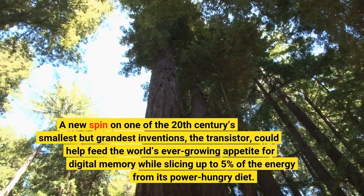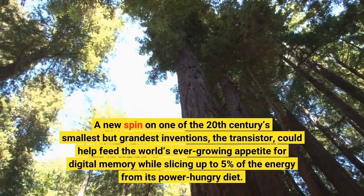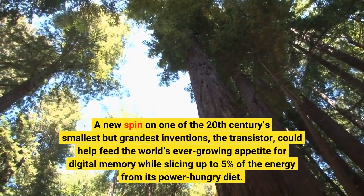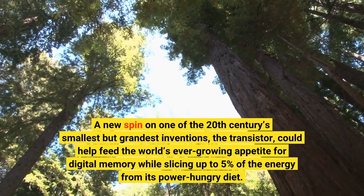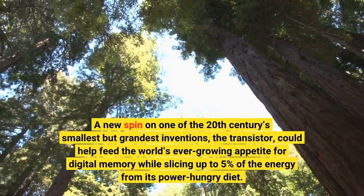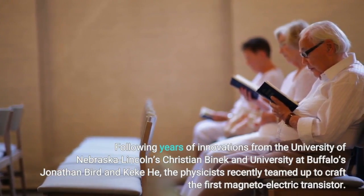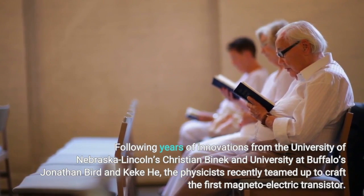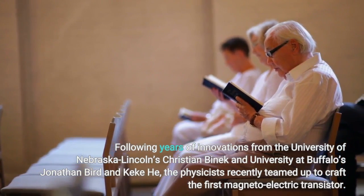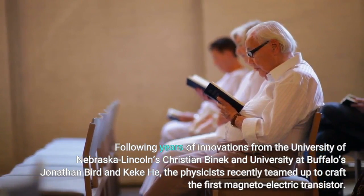A new spin on one of the 20th century's smallest but grandest inventions, the transistor, could help feed the world's ever-growing appetite for digital memory while slicing up to 5% of the energy from its power-hungry diet. Following years of innovations from the University of Nebraska-Lincoln's Christian Binek and University at Buffalo's Jonathan Bird and Keke, the physicists recently teamed up to craft the first magneto-electric transistor.